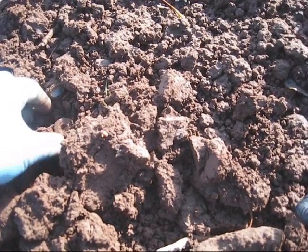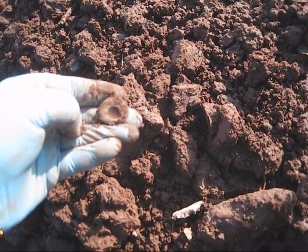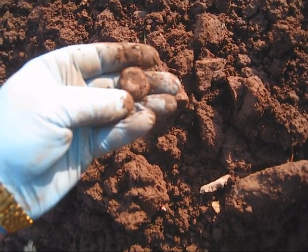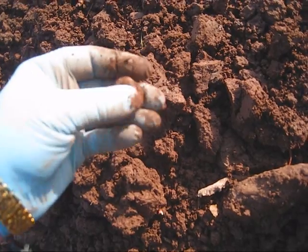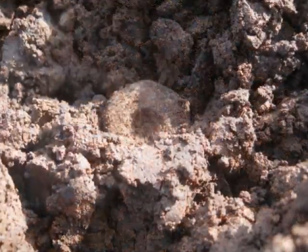Okay, another one here. This one I think is possibly a spindle whorl. There appears to be a hole in the middle of it. It's too thick to be a washer. Pretty sure that's a spindle whorl. Okay, another find then.